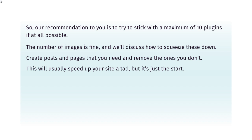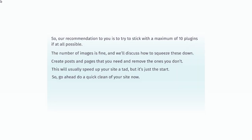Now, we've seen websites that have had literally hundreds or even thousands of posts, and those sites often take a lot more resources to run. Seeing a lot of these sites on shared hosting plans essentially will slow your site down. So go ahead, do a quick clean of your site now and really think to yourself, do I really need this?